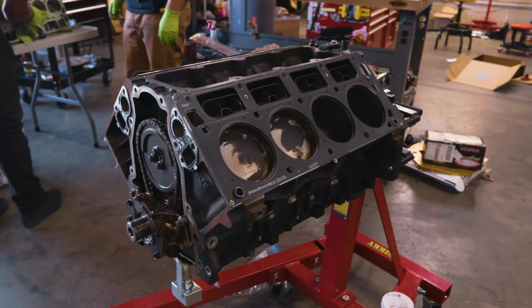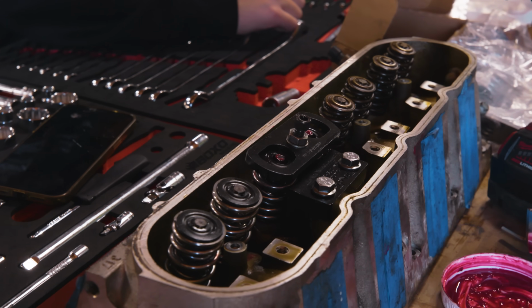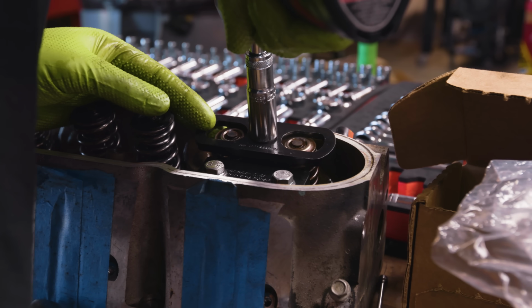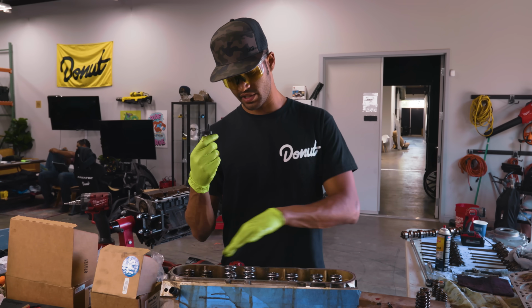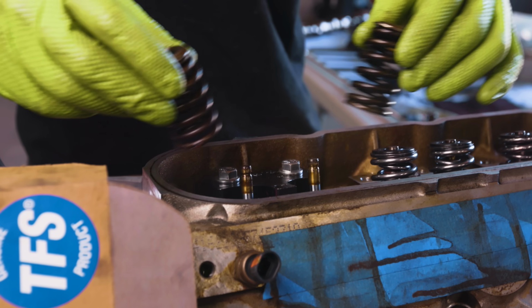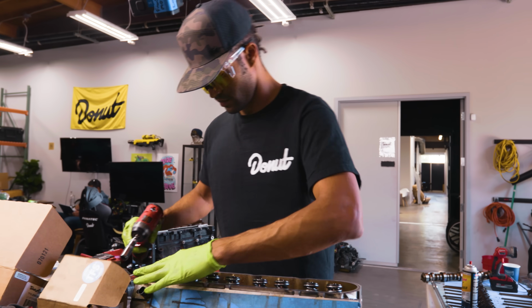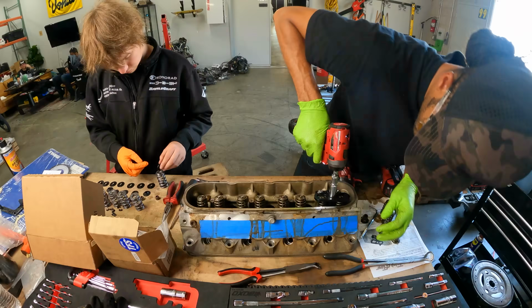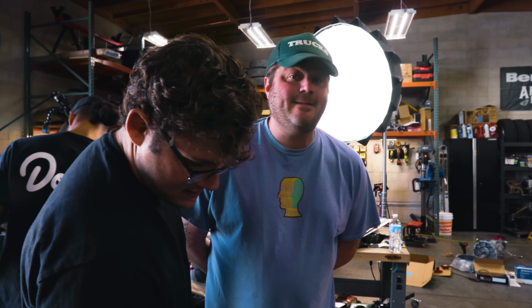Our Junkyard LS came with a pretty clapped out and high mileage valve train. In order to take advantage of our new cam and the power that's gonna be delivered, we would also like to upgrade our springs and retainers to be able to handle the sustained RPM during drifting. Just like that, all installed. Now the heads can go back on the motor. I'm glad I don't have to do any of that.